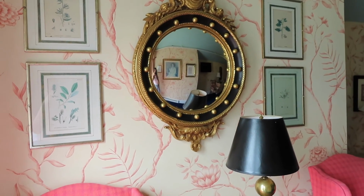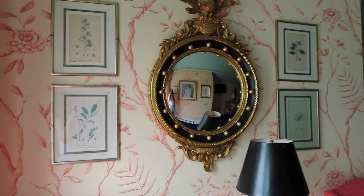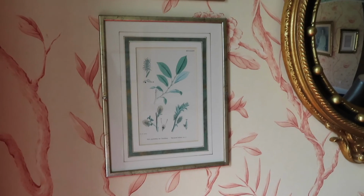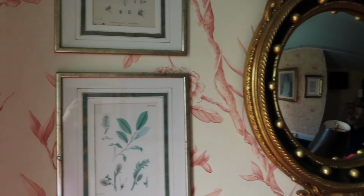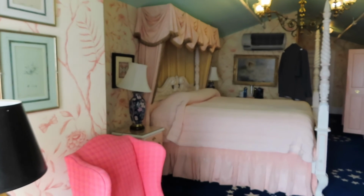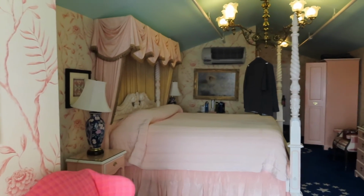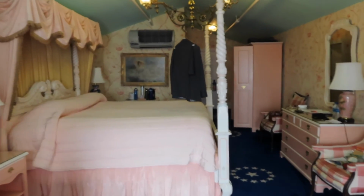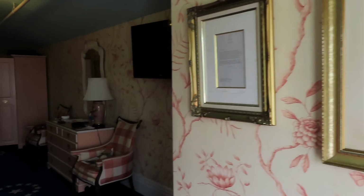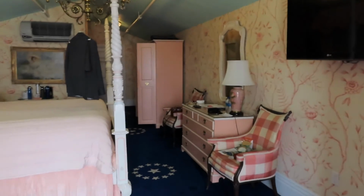They have really beautiful floral wallpaper and then some really cool old prints here of plants. So this is right up my alley. Mirror, beautiful. The bed here, also pink. Don't mind my husband's coat. And then everything else in here is pink. So the room is really beautiful. Not that we'll be in here much.